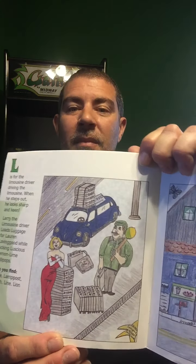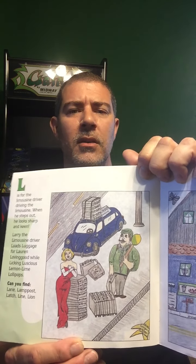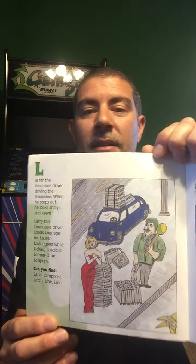L. L is for limousine driver. Driving the limousine. When he steps out, he looks sharp and keen. A limousine driver. That's a fancy car. It's usually really long, really big. Larry the limousine driver loads luggage for Lauren Lovingood, while licking luscious lemon lime lollipops. You can also find lane, lamppost, latch, line, and lion.